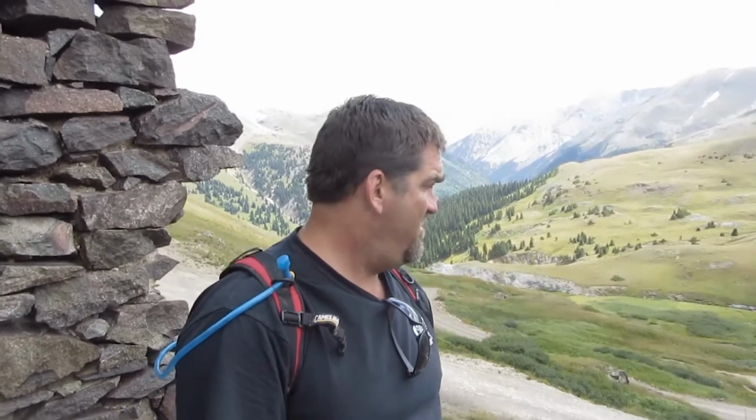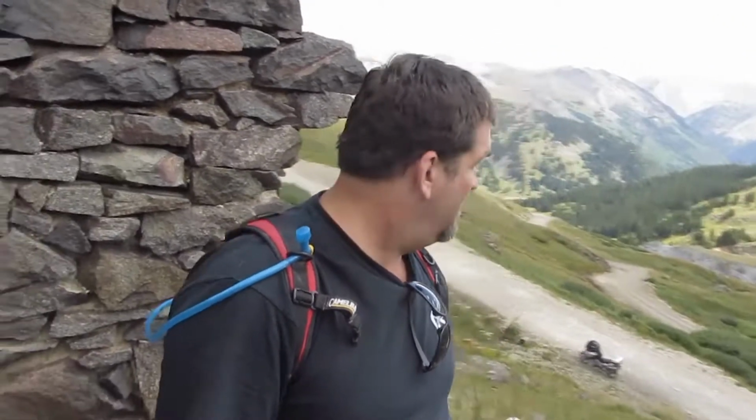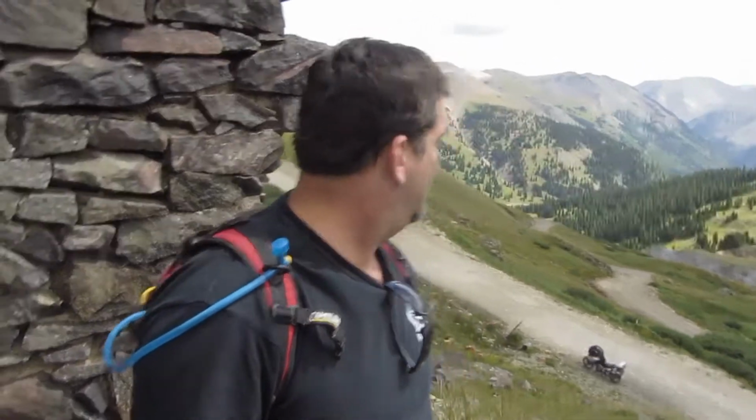What used to be someone's home, or at least shelter. I'm sure somebody stayed in here. Build you a little fire. Great view. You can watch your sheep. Get your dogs to keep them on the tundra. Keep them out of the trees down there where you can't see them. Wonder about the history of this cabin. Bet somebody can tell me.